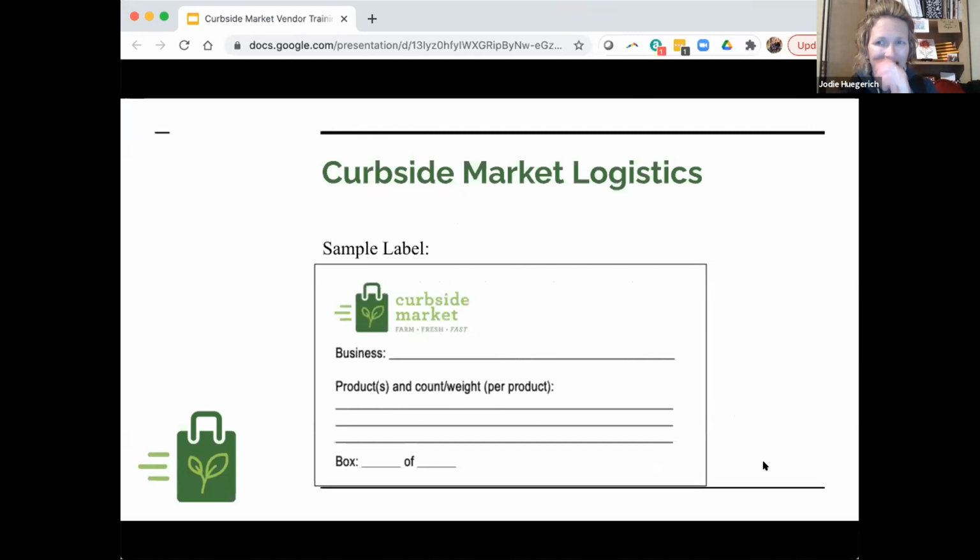And curbside labels. So as you're dropping off your, say, tote or box to the Curbside Market tent, we will supply these labels for you. And what we need to know from you basically is where it came from. So whatever your farm name or business name is, you would put that at the top. If you had 3 boxes, you would want to label this as 1 box out of 3, 2 boxes out of 3. You can put products on there. If you don't get to that part, that's okay. The most important thing is if you have that business name on there and how many boxes you dropped off to us.